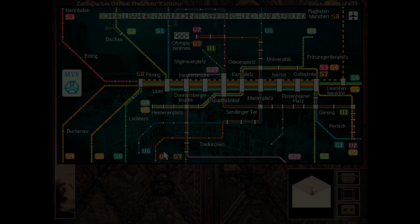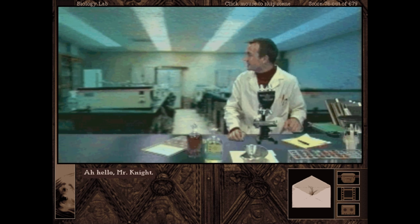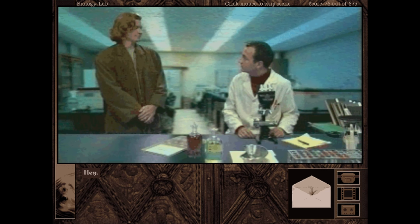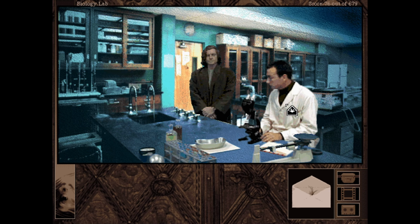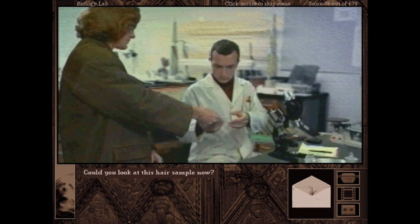Alright, so having done what we need to do at the zoo, which wasn't flashing because reasons, I think we know what to do with this. Hello, Mr. Knight. Hey, could you look at this hair sample now?